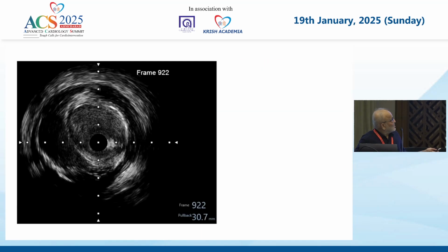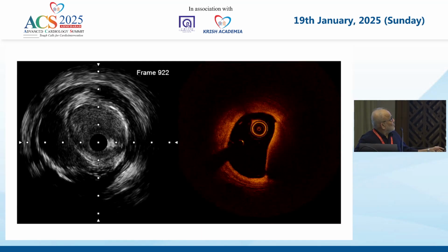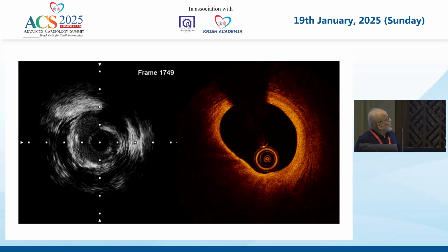Another image. A huge hematoma there, which looks like this in OCT. If the artery is very big, sometimes you can misinterpret this hematoma. In IVUS, it looks better in the bigger arteries. And another example.